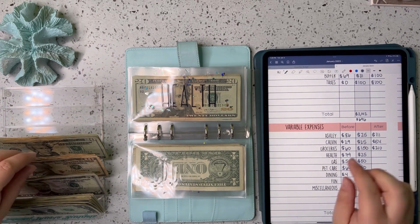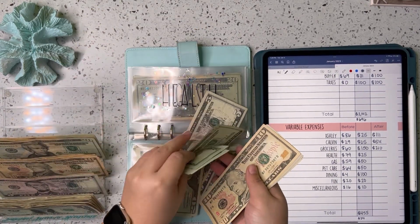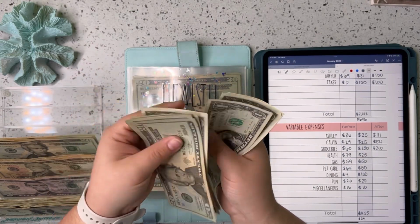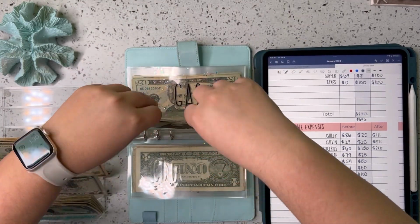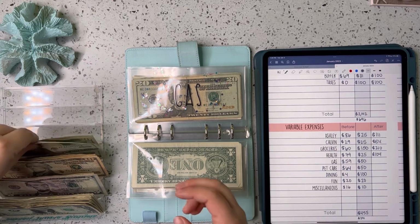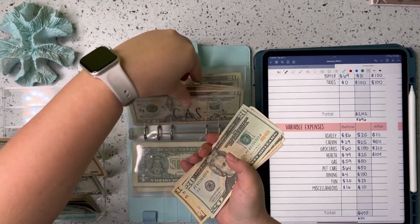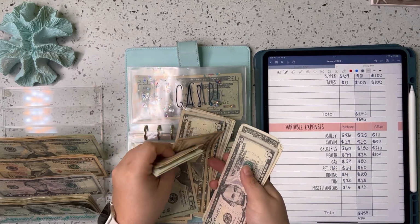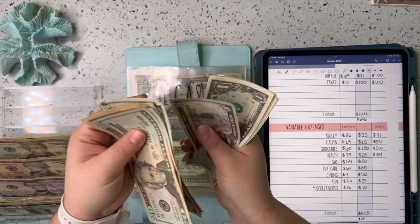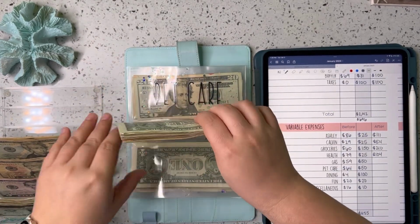Next is health, and we are adding $25 here. I think I'm just going to do a 20 and a 5. So in health, we now have 20, 40, 60, 80, 90, 95, 100, 1, 2, 3, 4. So 104 for health. Gas is going to be getting $50. So 20, 30, 40, 45, 46, 47, 48, 49, 50. And we now have a total of 109 for gas.